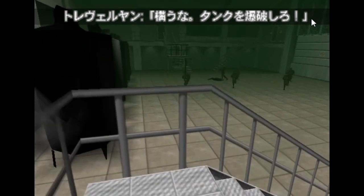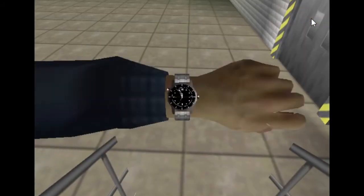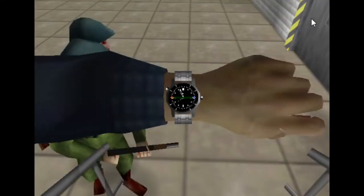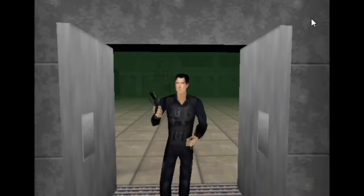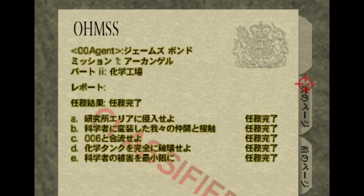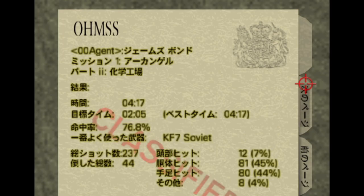So I've done that and he's been shot. Is that all the missions? Yeah, I just got to get out. Okay, nice. Stay away from me, boys. Just look at my stats for fun.